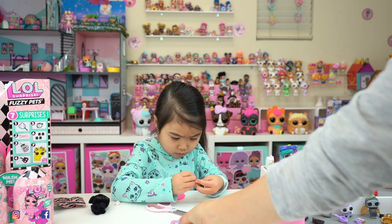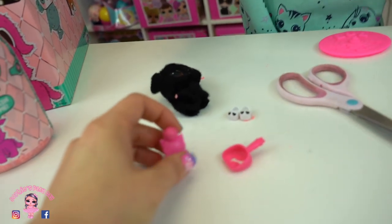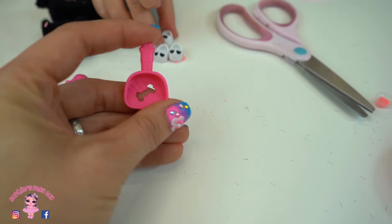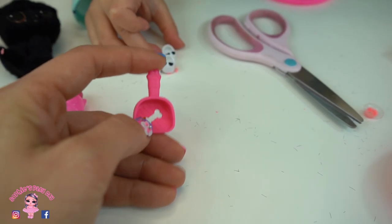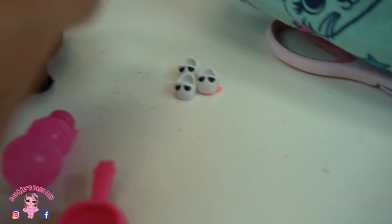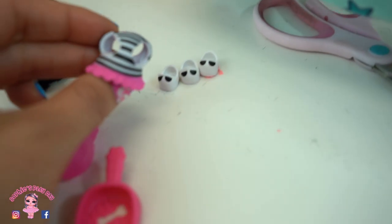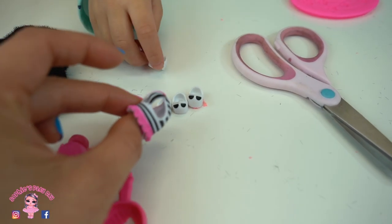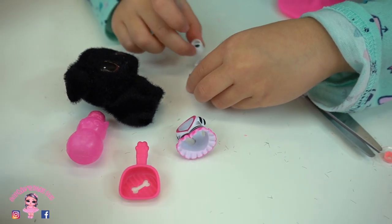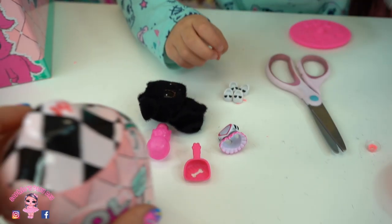Ooh, her dress. I get bubbles. Yay, we got bubbles. And our doggy scooper with the doggy bone. And look at those cute shoes. At first I thought they're pandas, but they're not. These are those cute little shoes that go with this outfit right here. All right. Okay, we're going to wash her at the end of the video. So now we're gonna move on to number 14.